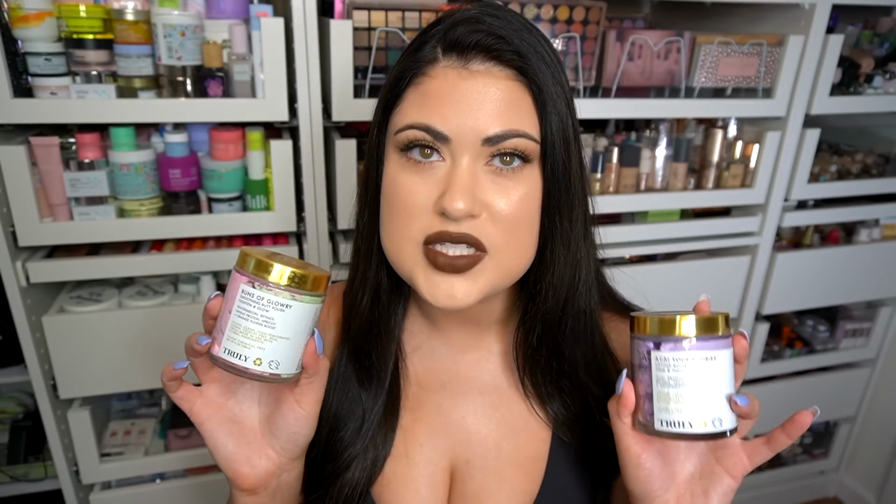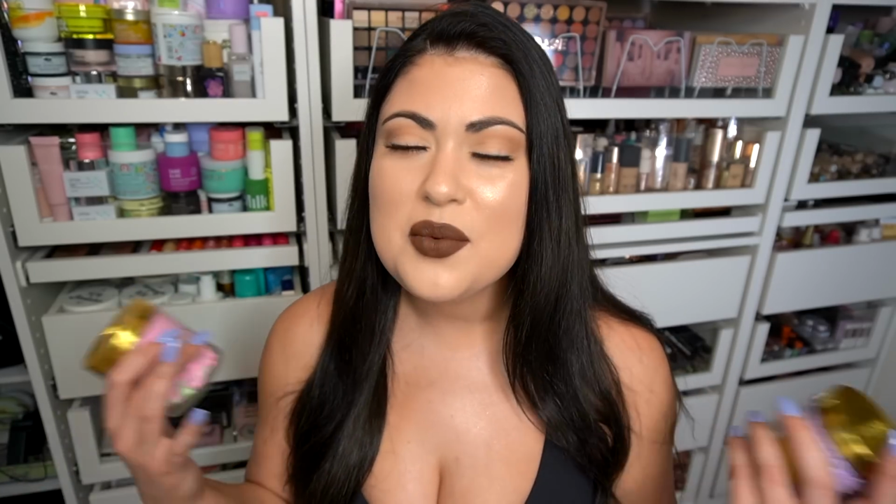They're like the whipped butters and polishes for your boobs and for your butt, which I think is kind of nice that they're getting a little bit of attention in the body care world, because unless I am just completely blind, I don't think I've seen dedicated boob and butt products until these.